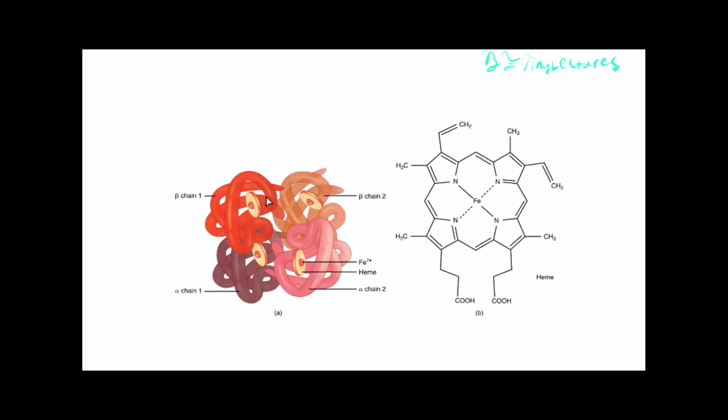Now that we've converted the beta chains and alpha chains and the heme groups into different things like amino acids and iron, we still have little particles of hemoglobin left. Well, we're going to take these particles and we're going to convert them into something different. And instead, we're going to convert it into something called biliverdin. So if you speak Spanish, verde means green, or French, vert, which means green.